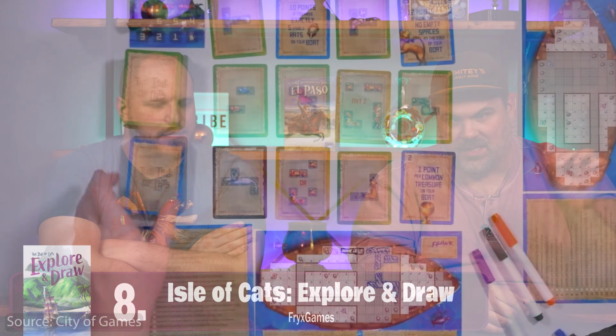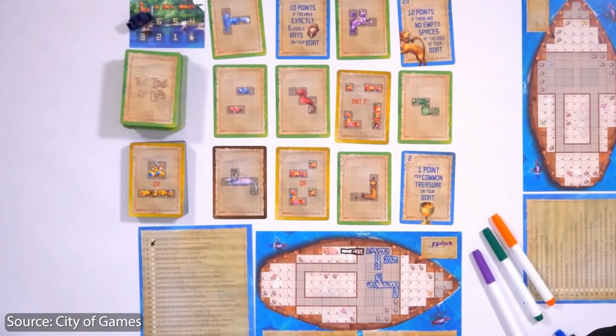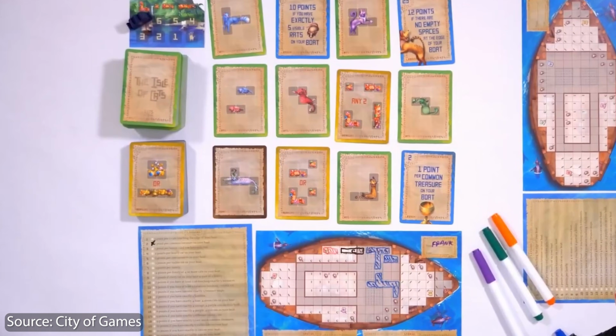This is an interesting one because this was kind of a COVID project that turned into a full game. This is the Isle of Cats Explore and Draw, which is the roll and write version of Isle of Cats. It started off as a print and play edition that you could use components from Isle of Cats to play as a draft and write, where you're drafting these cards, either a row or a column of these cards. And you are then using different color markers to fill in for the various colors of cats, and you're filling in your boat.